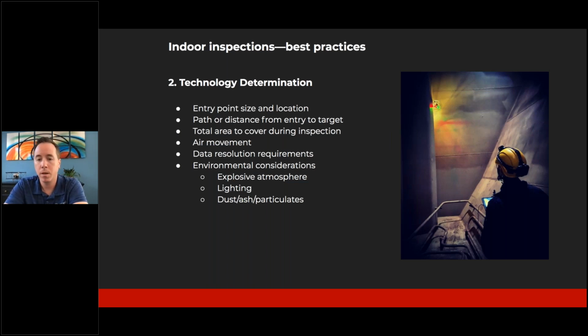And then finally, the environmental considerations. There are not many, if any at all, options available out there today that are intrinsically safe. So in general, if it's an explosive atmosphere, you'll want to plan ahead to make sure that the area is clear or inerted.